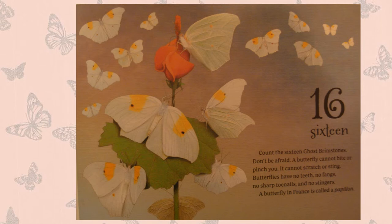16. Count the 16 ghost brimstones. Don't be afraid. A butterfly cannot bite or pinch you. It cannot scratch and it cannot sting. Butterflies have no teeth, no fangs, no sharp toenails, and no stingers.